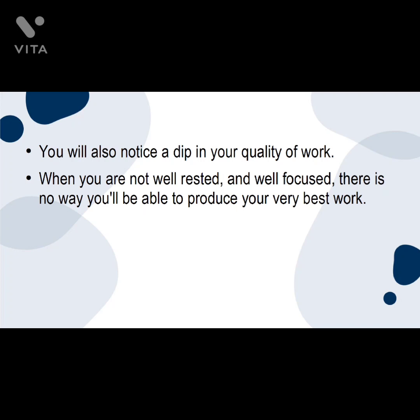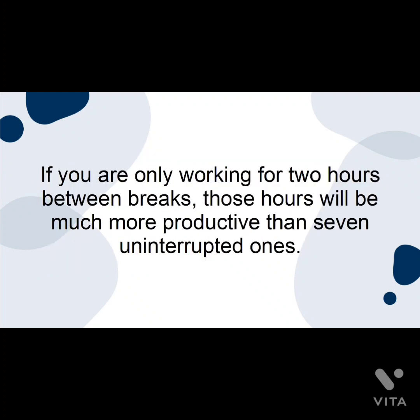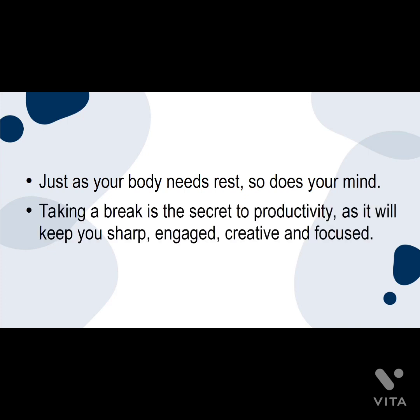Even though taking a break means you're putting in less time, the quality of the time you put in will be significantly higher. If you're only working for 2 hours between breaks, those hours will be much more productive than 7 uninterrupted ones. Just as your body needs a rest, so does your mind. Taking a break is the secret to productivity, as it will keep you sharp, engaged, creative, and focused.